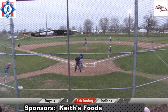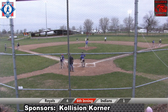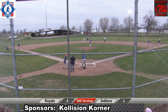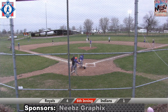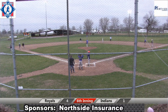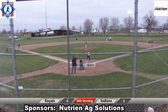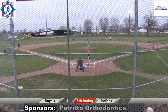Grounder up the middle, off the mound. Mixley, the second baseman, grabs it. He just shovels it to second, I should say, to the shortstop for the force out. Kleiman grounds into a fielder's choice. Out at second is Ryan on the force out. 2 outs in the inning. Runners at the corners. And here's Nolan Kramer.